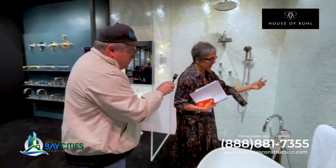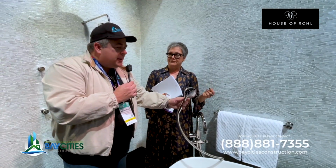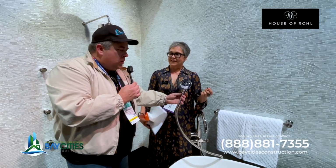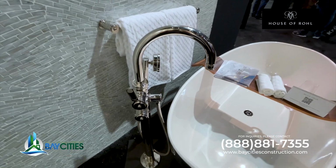A lot of people would say, oh, hand showers need to be only plastic because it might fall, but feel this. This is all brass. This feels like there's substance, and in fact, because of the weight, I think you will be more careful with it. It isn't something you would just drop. You pay attention when you put it back to make sure that it hooks correctly. Yeah, I could see that.